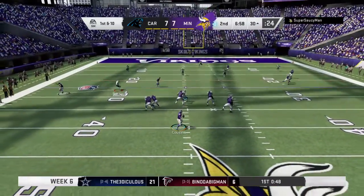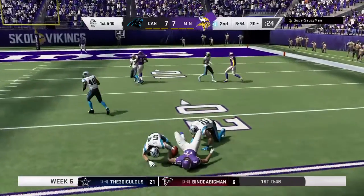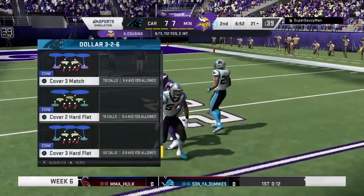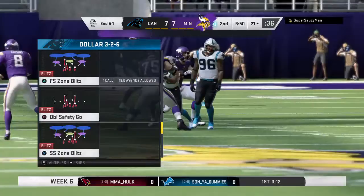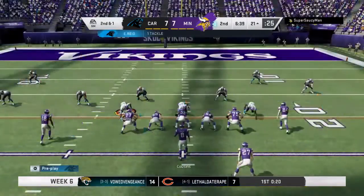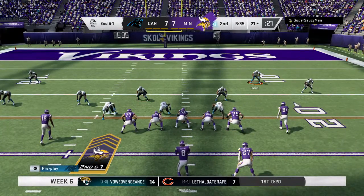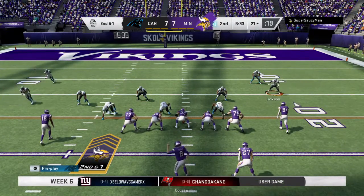They'll throw again. Cousins. It's complete to Williams. And he's going to get a solid gain of 9 before being brought down. 2nd and right at a yard. Give him 9 there on the first down completion. That last catch, short of the marker by just a yard, leaves him with a very manageable 2nd and 1.